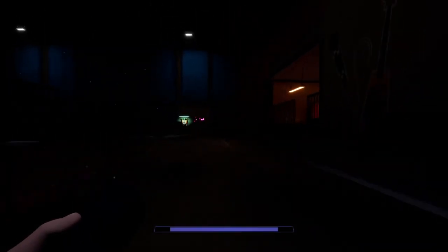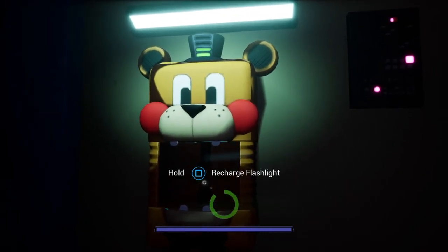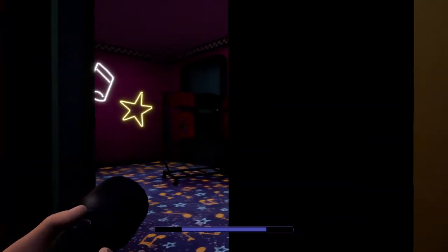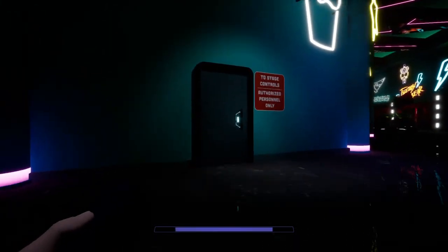It is very dark here. I think we gotta go here. Just gonna recharge my flashlight real quick. Gotta recharge. Go through here. Go up here.